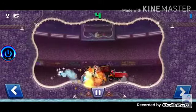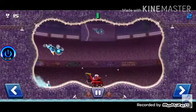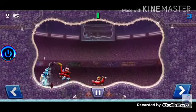Number three is the Crystallizer. This car is like a better version of the hover car. Just like the hover car, it can float and its wheels are invisible. It's like the hover car and freezer mix.